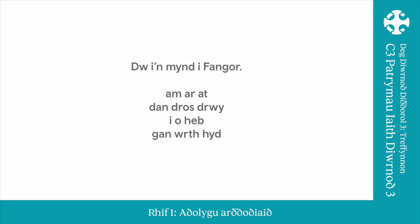Dwi'n mynd i Fangor. There are a group of 12 prepositions that cause soft mutations. It's a good idea to memorise these. Am, ar, at. Dan, dros, drwy. I, o, heb. Gan, wrth, hyd.